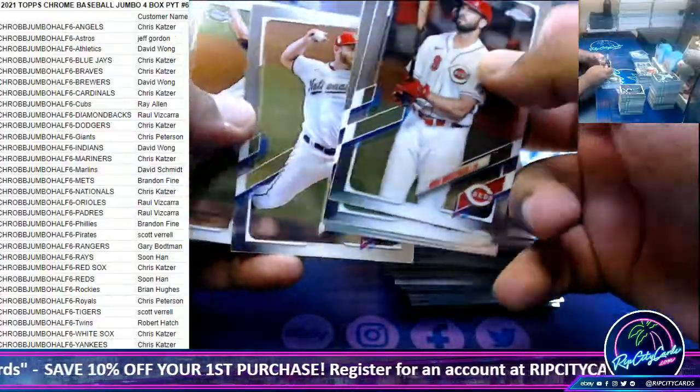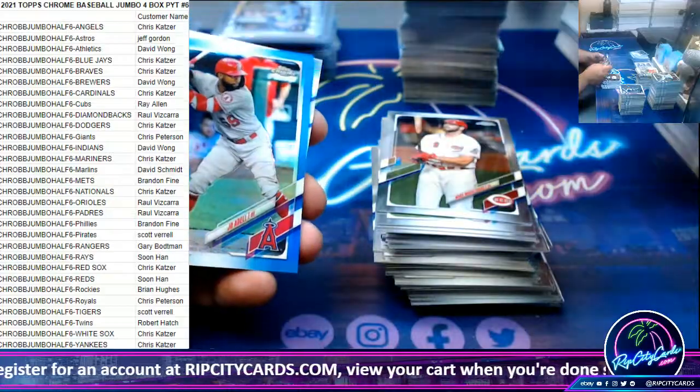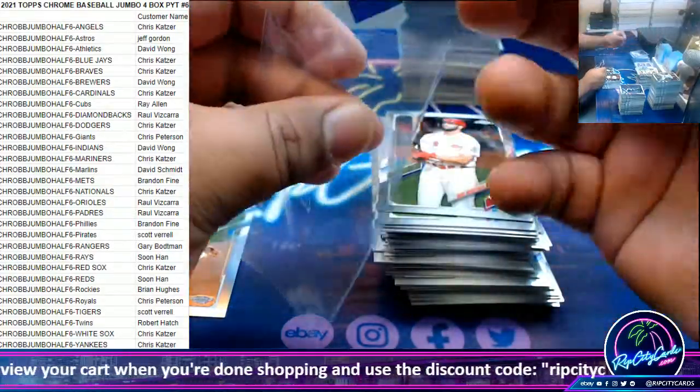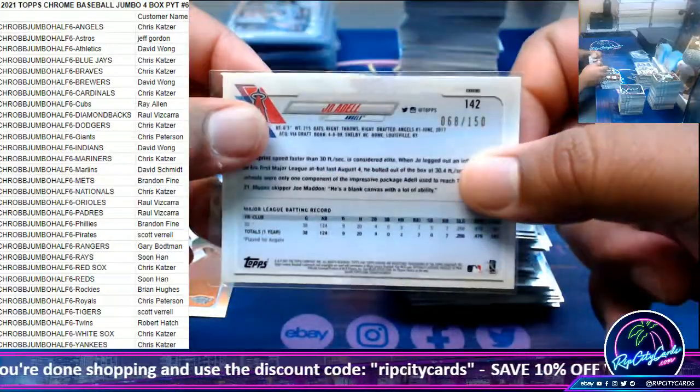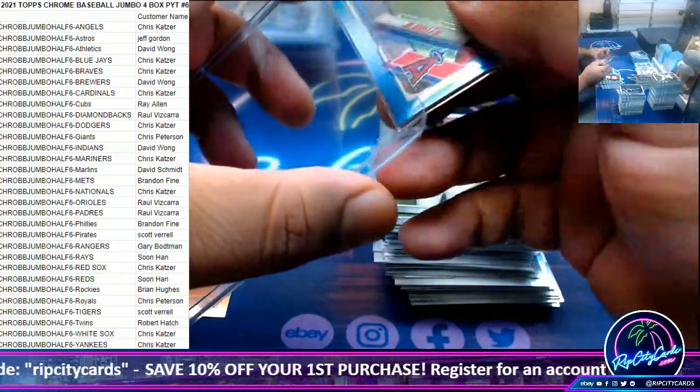Last pack Mojo. Got a Joe Adell rookie, Angels, blue, to 150. And that is gonna do it.